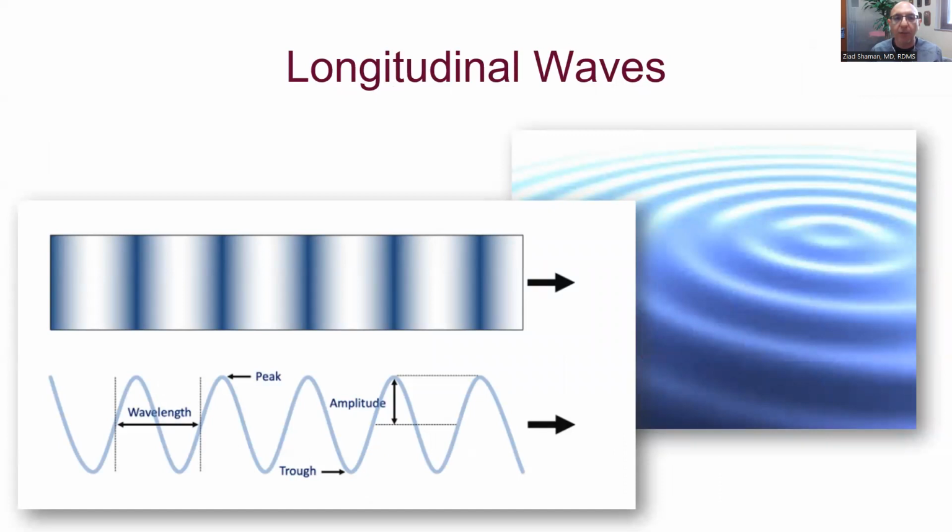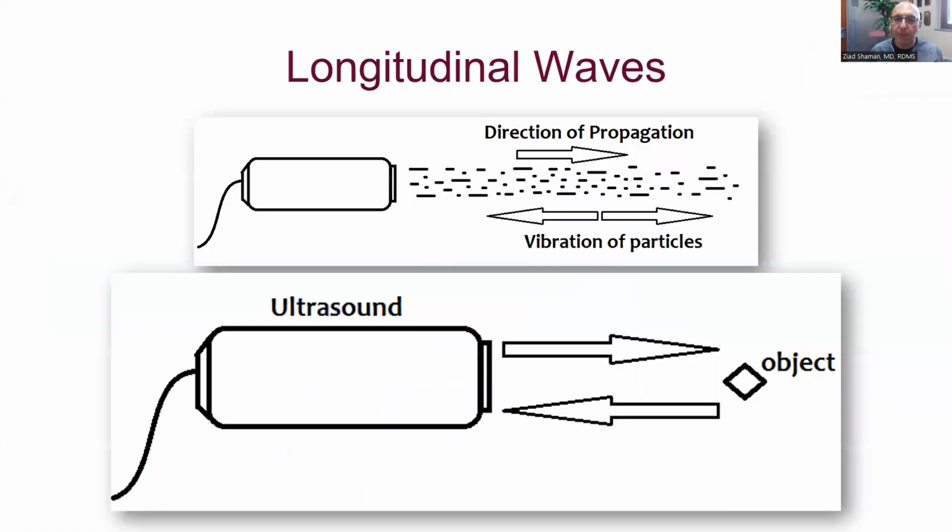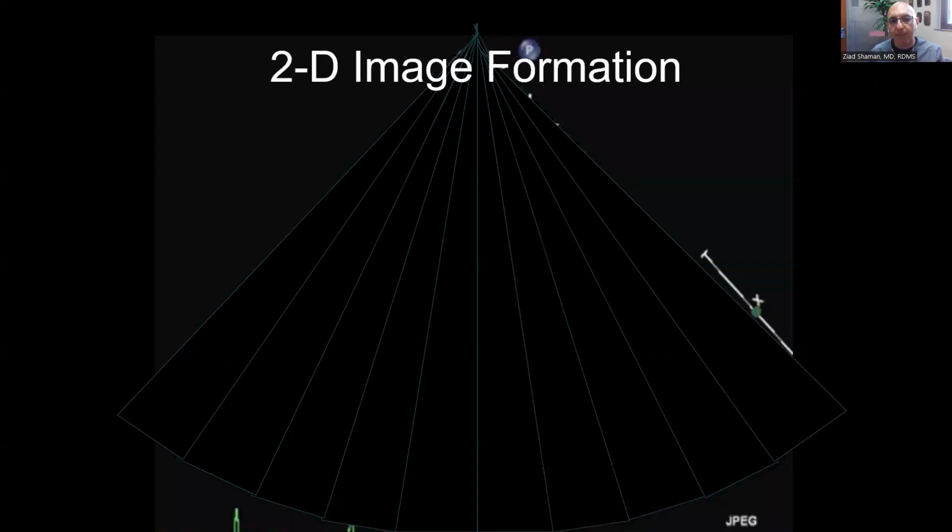The result is a longitudinal mechanical wave that is not too different from the waves you get after dropping a pebble into a pond. As sound travels out, it bounces off objects and is reflected back to the transducer where it can be detected. The transducer calculates the distance to the reflector by measuring the time it took for the sound to return to the transducer. The transducer also determines the intensity of the reflection by measuring the strength of the sound that returns. With distance and intensity information available, an image is ready to be formed.